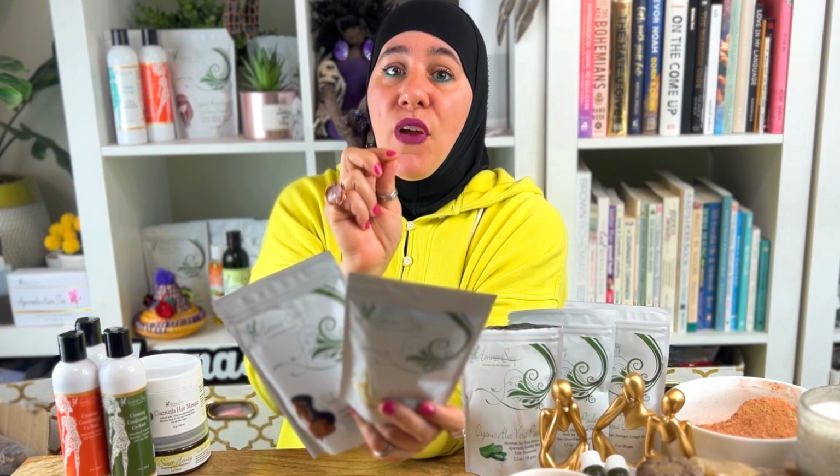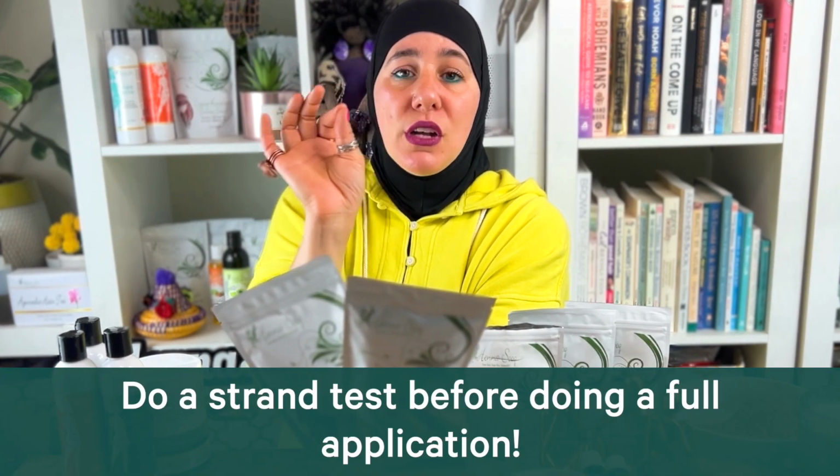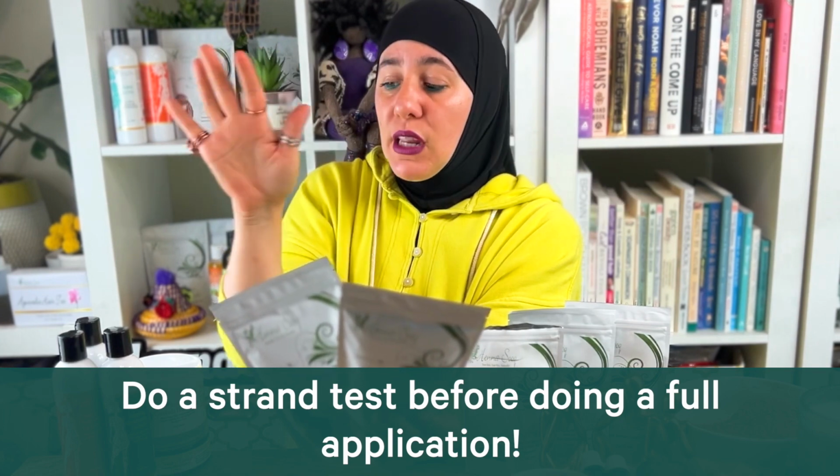But note, when you go the butter route, that's very rich and heavy. So if you're not sure, do a strand test. When you're doing Ayurvedic hair care and you're really not 100% sure, do a strand test.